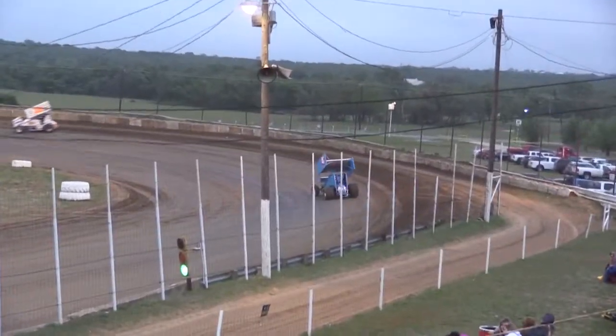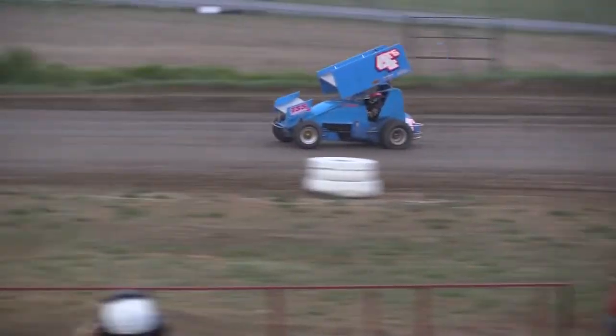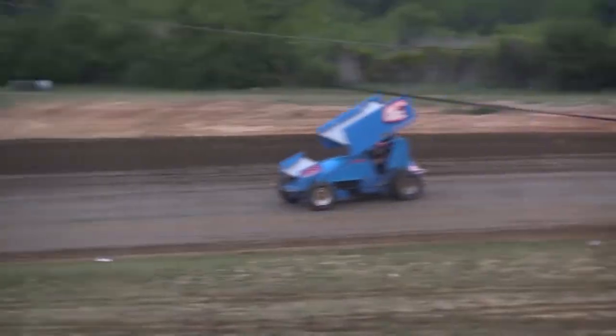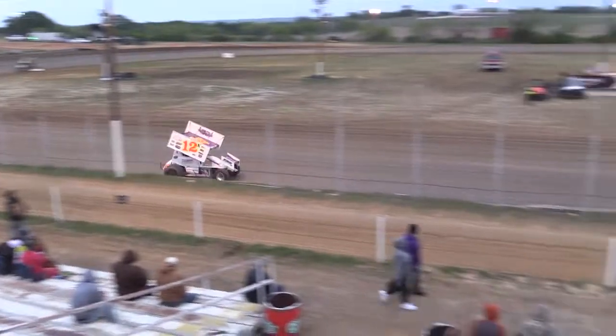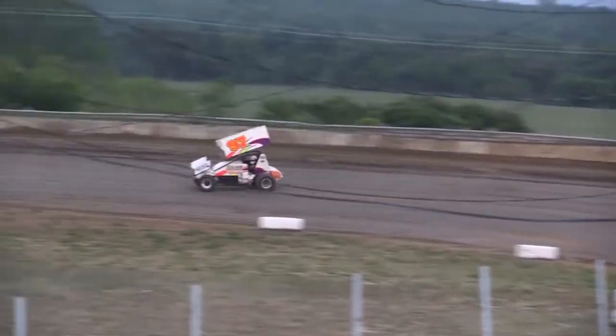Russ Fletcher still sitting in 3rd position in the 4T6. You can see the race cars trying to get up towards the top of the racetrack. Looks like a little bit of fluff up there. Reagan Reed really liking right through the middle, though. The young lady out of Waco, still your leader, nearly a straightaway ahead at this point in heat race number 1.